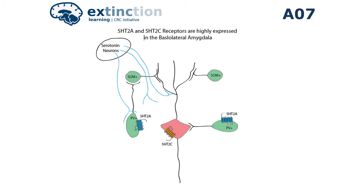Serotonin in the brain mediates its effect via serotonin receptors. Two of them are very highly expressed in the basolateral amygdala, that is the 5-HT2A and the 5-HT2C receptor. Thus, in this grant, we would like to understand the role of the serotonergic transmitter system for fear and extinction learning in stressed and normal mice.